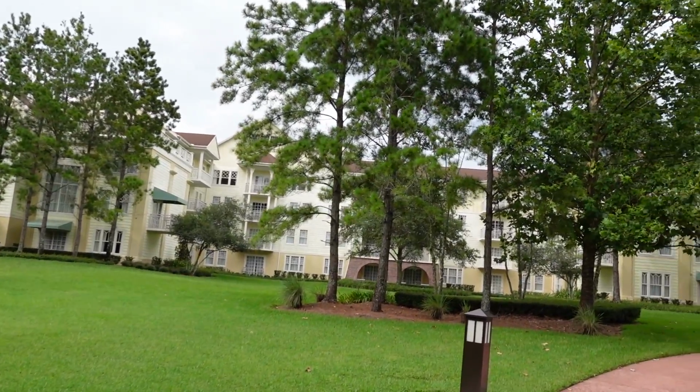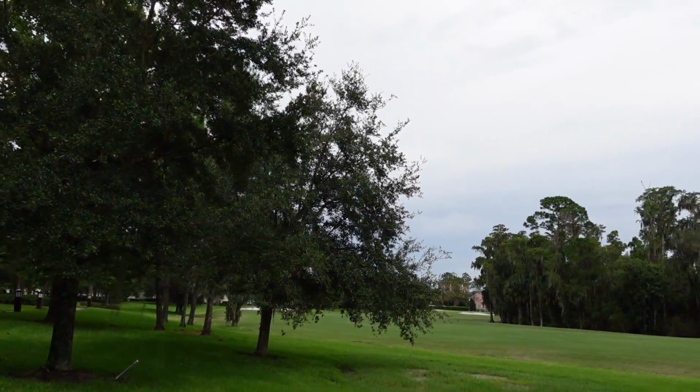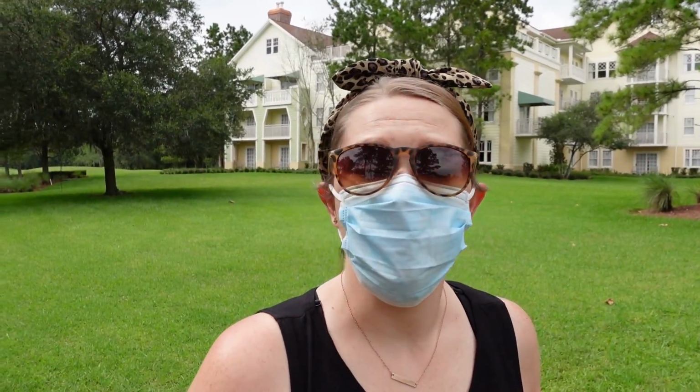Like, we're not over to the main. Saratoga Springs is gigantic. That's the main section though. Oh, is it? So we're really not that far. I thought I would have to drive to come get breakfast tomorrow, but I might be able to just walk. Yeah, this is nice.